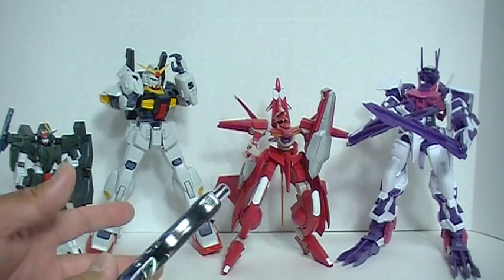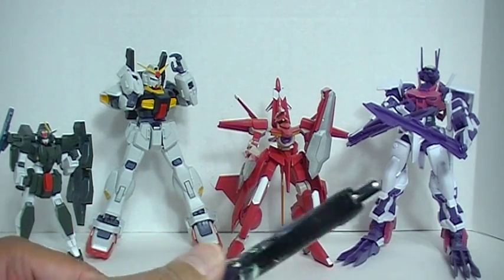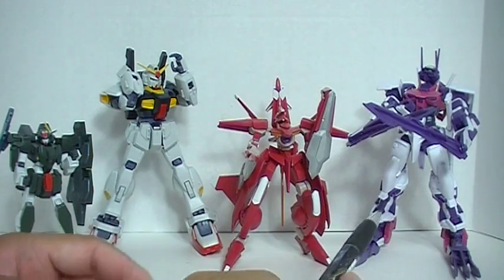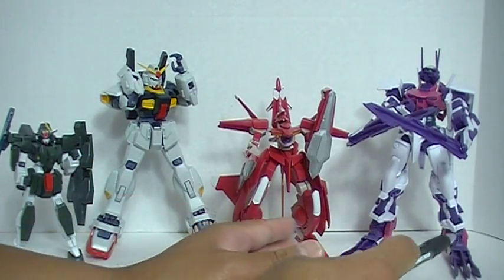So if you say yes, I would be interested in buying a used, completely built Gundam model kit, the second question is, well, how much would you be willing to pay? Obviously, it varies depending on what type of model or what scale we're talking about.